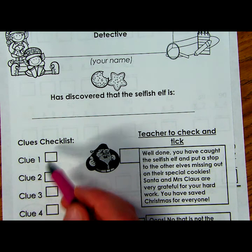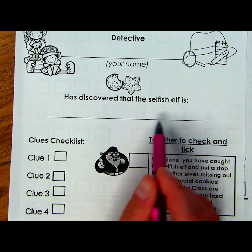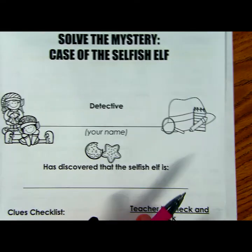You can check off your clue checklist as you go if you would like, but you will write your final answer here. Great job! Can't wait to see who the selfish elf is.